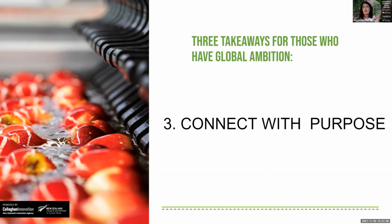And then connect with purpose. That's about making connections with the opportunities, and you'll hear about lots of connection opportunities throughout this session. How do you connect with real purpose and turn up to a connection opportunity with a clear list of things that you're asking and want to know? And how can we help you connect into those opportunities at the right time? If you're unsure how to have conversations with multinationals, reach out to us. That's what we're here to support through all the work that we're doing.